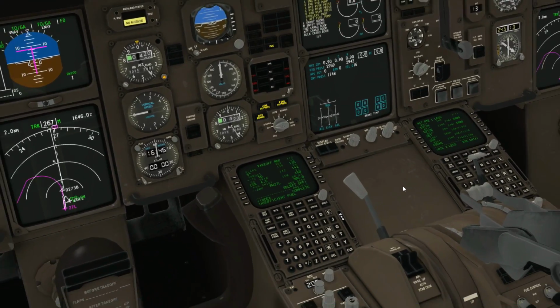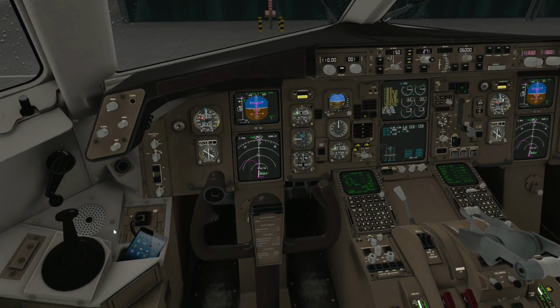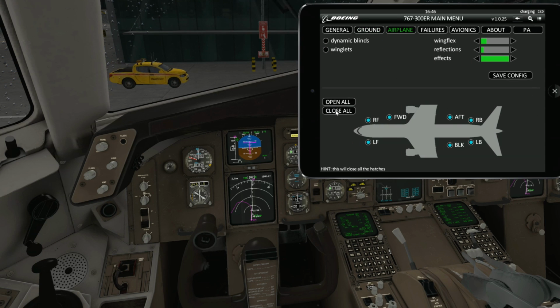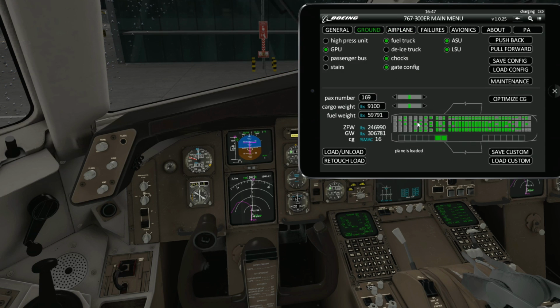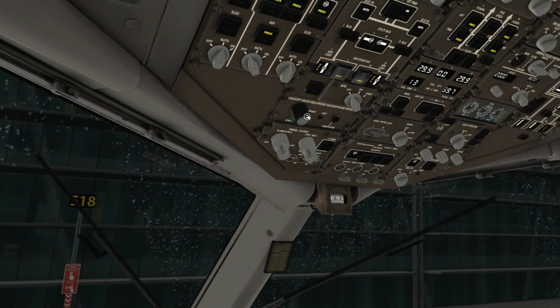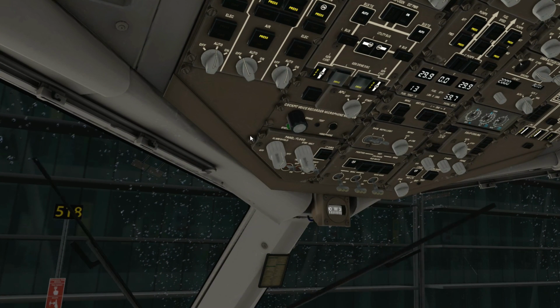So, okay. Let's get these doors and stuff shut. Oh, come on. Where's the button? It's not been that long since I've been in this plane. It's airplane. There we go. Close all the doors. Ground equipment, all of you can get lost. The GPU can stay for now while I get the APU started.